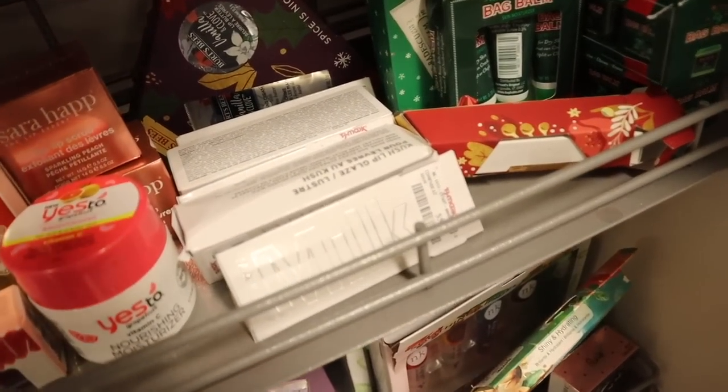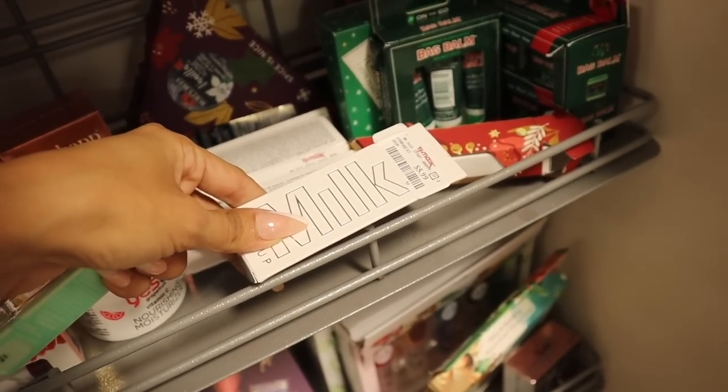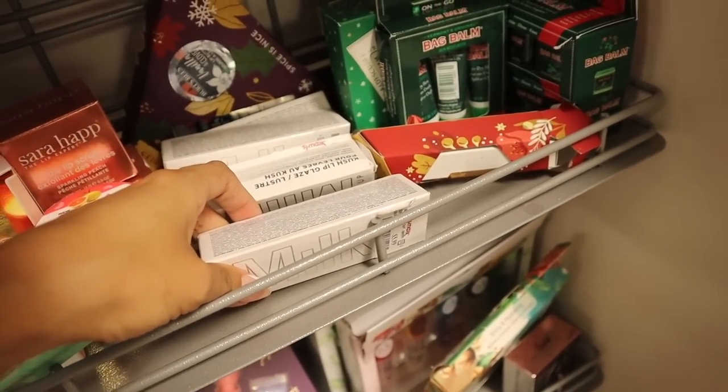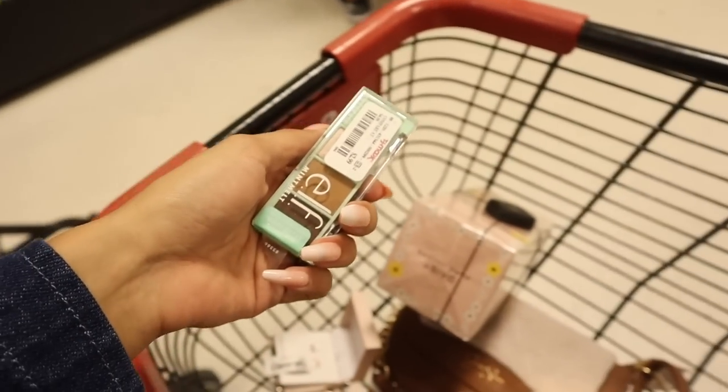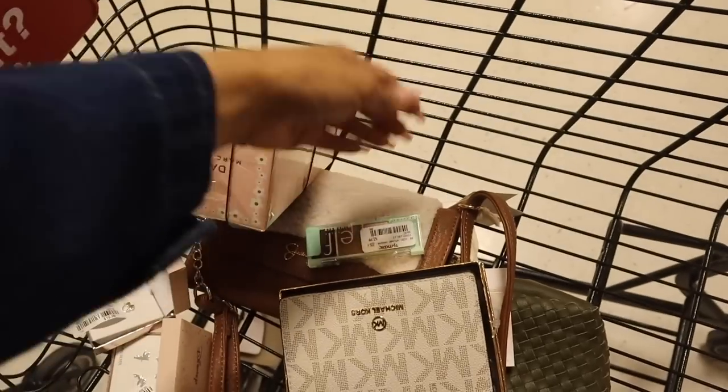And look at this one, you guys, the brand Milk. I haven't seen this brand in forever. So it is the Kush lip glazes. What do you guys think? I mean, they have so much here, but it looks like I only grabbed the e.l.f. palette. I usually grab way more, you know.